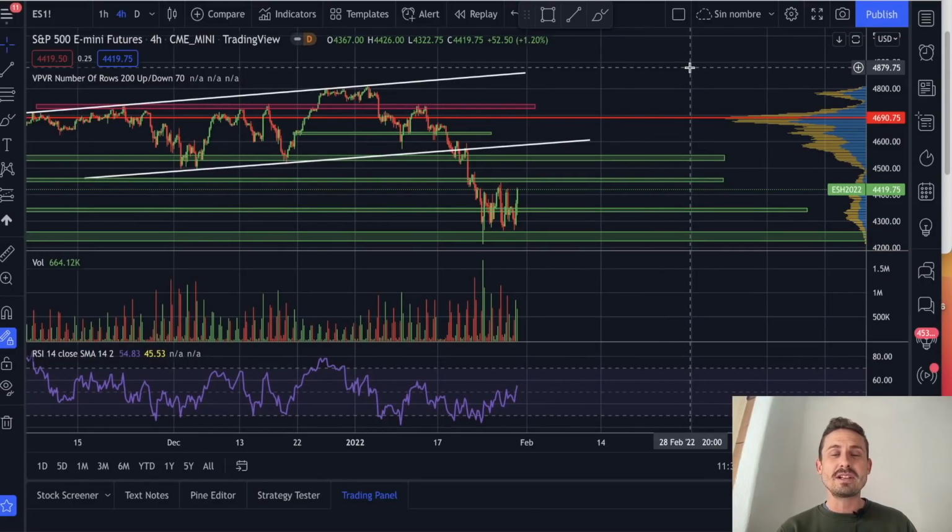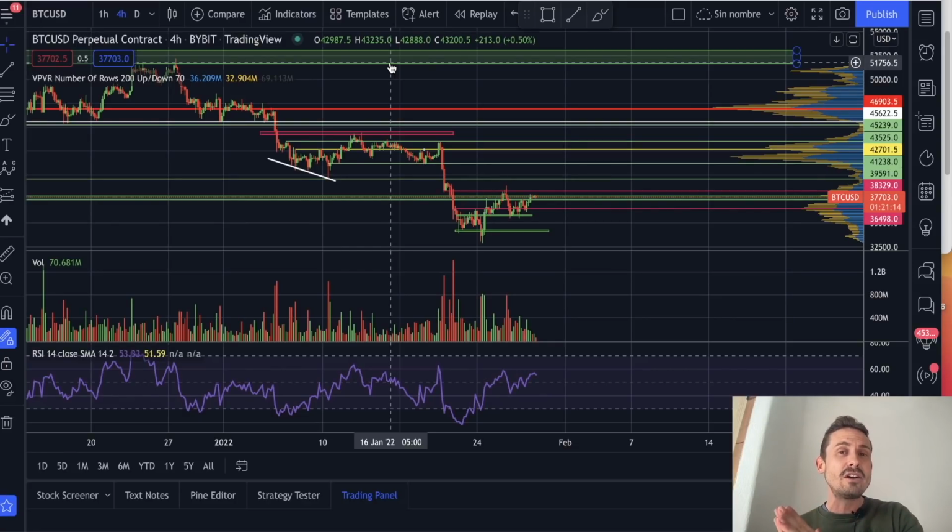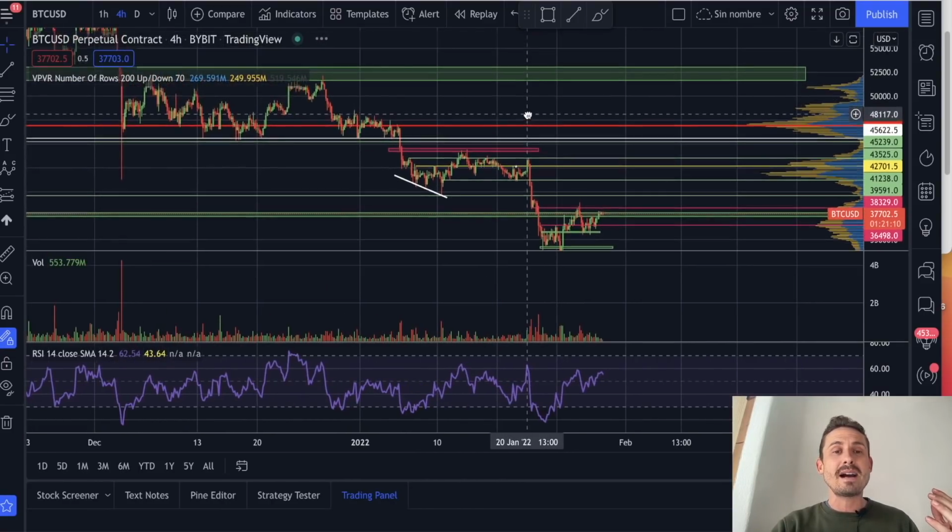The S&P 500 had a nice bullish close yesterday. I'm going to explain why we had this bullish close and what major resistance we do have above us. If you missed yesterday's live stream, we're also taking a look at Bitcoin on the 4 hourly, on the 1 hourly, and I'm going to show you the major resistance that we got above us. I do think that potentially another leg up is very likely before we might continue this massive downtrend.